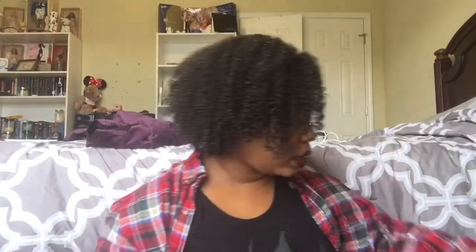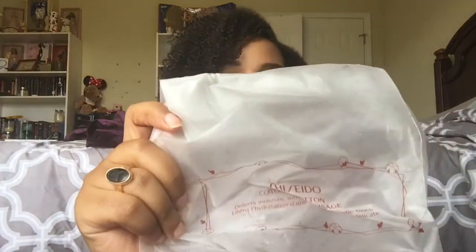Now we will go on to some skincare and some body care. First thing I have is the Shiseido facial cottons. Y'all know I picked these up during the VIB sale. These come with 165 sheets, and I think these are $10 on the Sephora site.